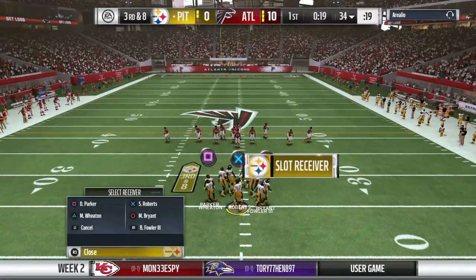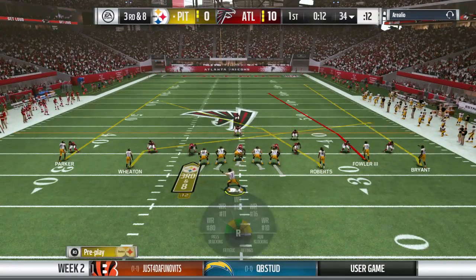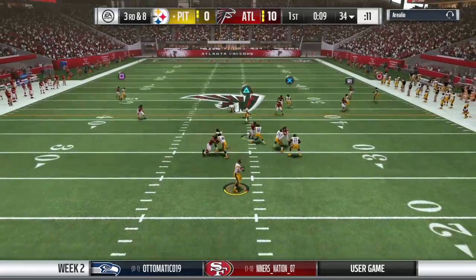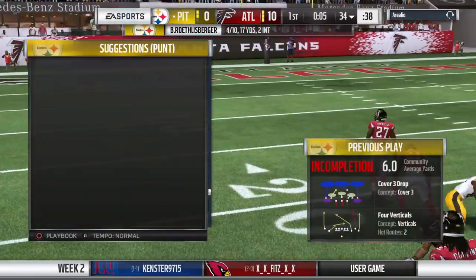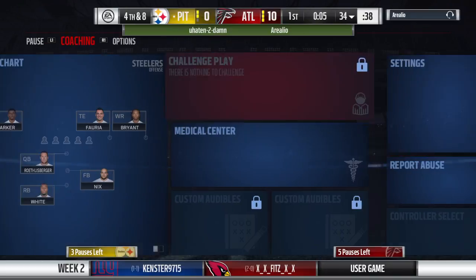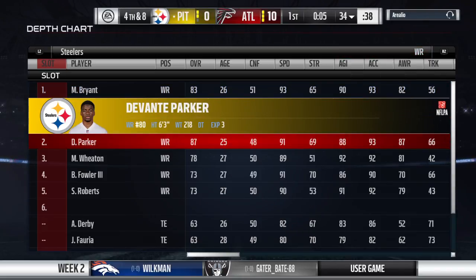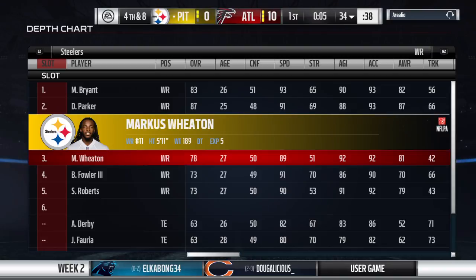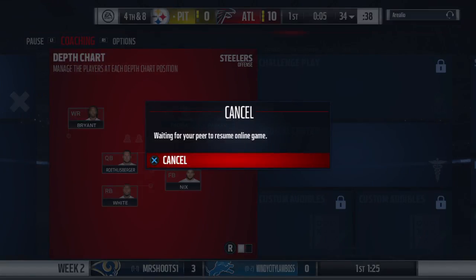And if they want to keep this drive alive, they'll need 8 yards here on 3rd down. On 3rd down, Roethlisberger. He's going to let one go deep for Parker. And he couldn't hang on to it through the contact. Incomplete.